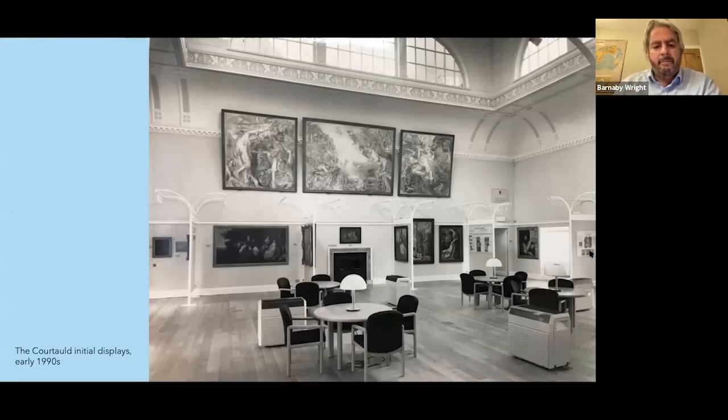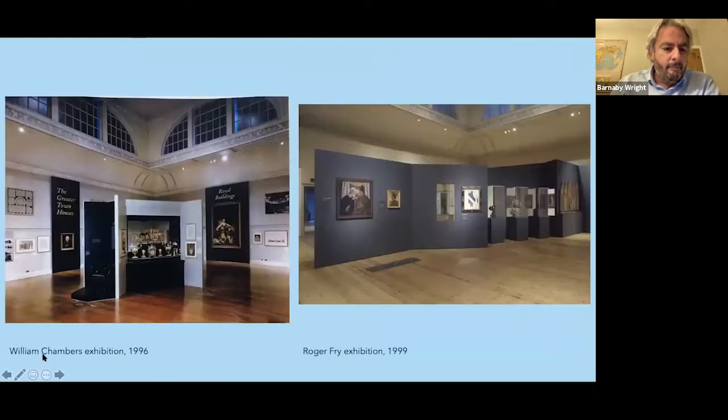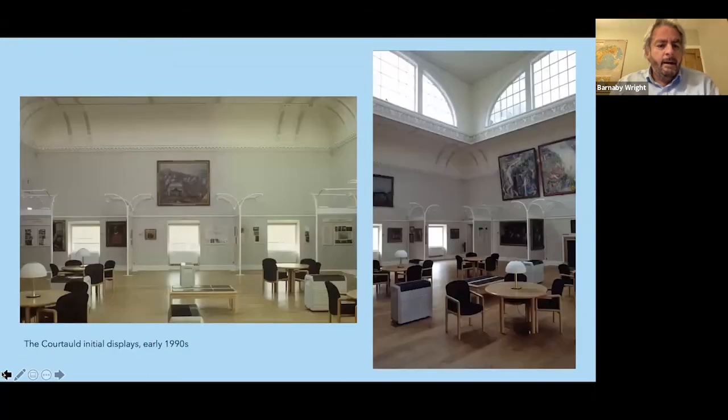If I just move us on one slide further. Yes, some colour images from a similar period, and really to present a view of the Courtauld as a university museum. I think the execution of that display perhaps wasn't as successful in many people's eyes as its concept and ambition. In fact, the critic Brian Sewell rather unkindly said it was rather like a British Rail waiting room. I'm not quite sure what waiting rooms on British Rail he had encountered before.